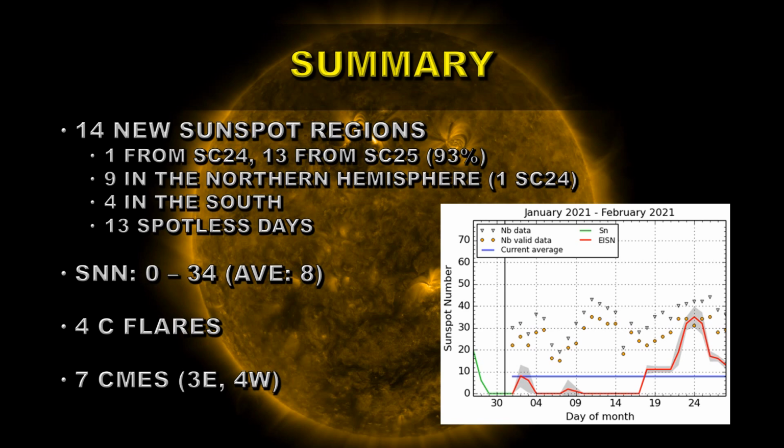We had 14 new sunspot regions, 13 of which were from solar cycle 25, which is 93% of the sunspot regions that appear are from the new cycle. 9 were in the northern hemisphere and 4 were in the south. Does this mean that the northern hemisphere is all of a sudden starting to wake up? I hope so. We had only 13 spotless days in the month.